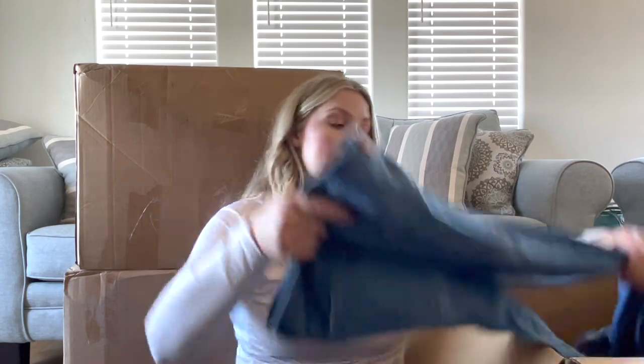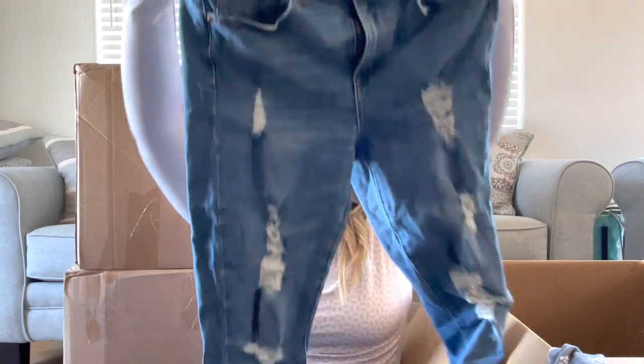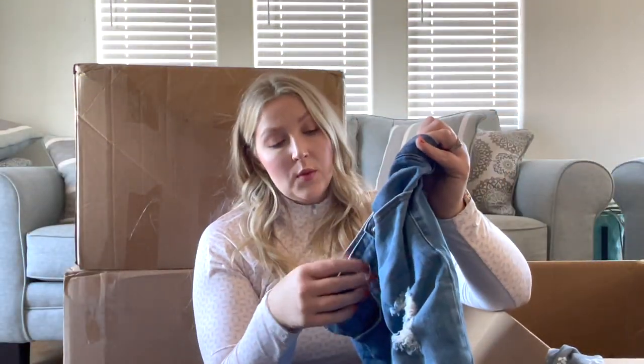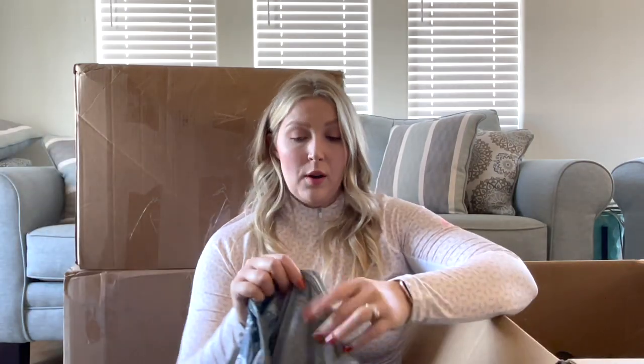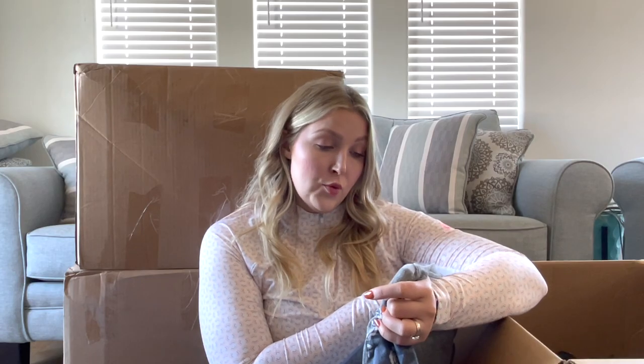High rise jeggings with the distressing. This is what the tag looks like. And this one is a 10 regular. It's like a LuLaRoe top. Is it? No, thank God. BDG, this is a size large, regular fit, crew neck. Kind of that raglan style.